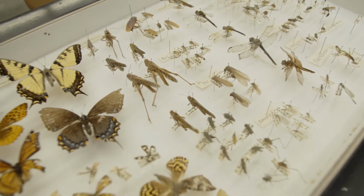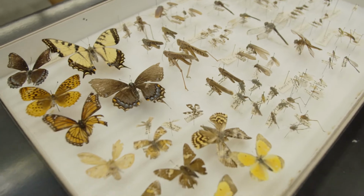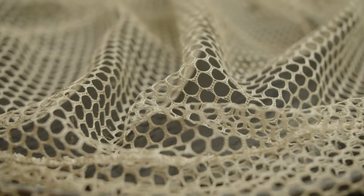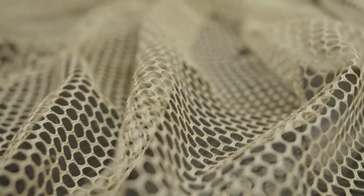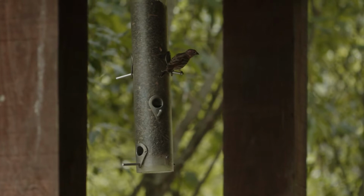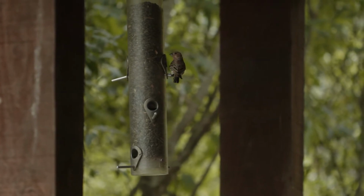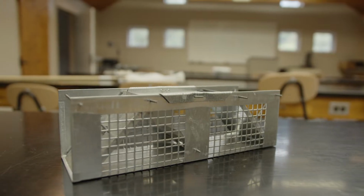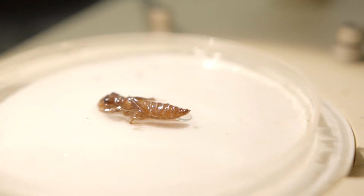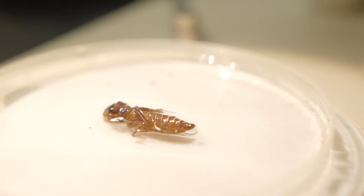The building has equipment storage, including waders for stream work, aerial nets for insects, fish nets, seines, dissecting microscopes, bird feeders, tools, surveyor's flags, mammal traps, buckets, and field manuals for ID of plants and animals. Faculty use this space for lectures or demonstrations before field activities commence.